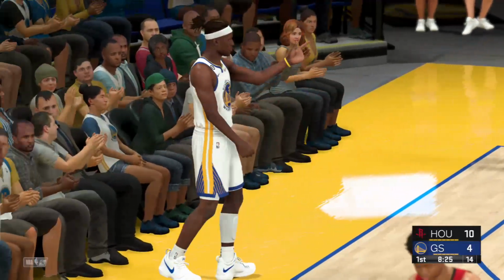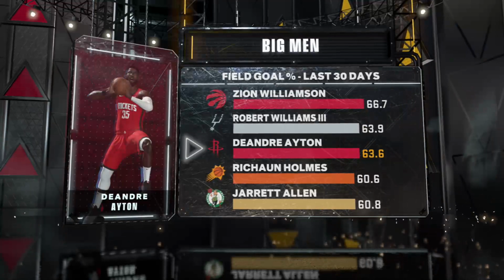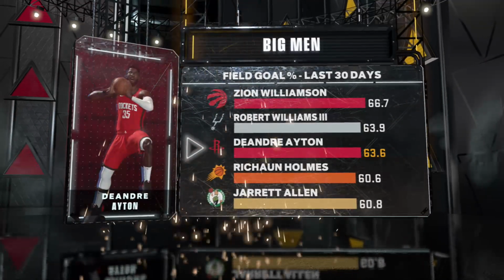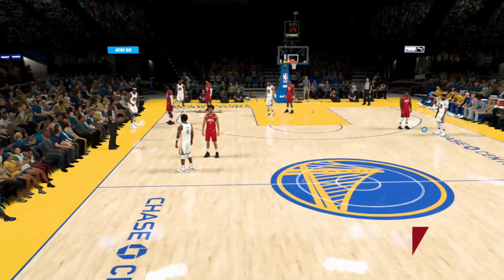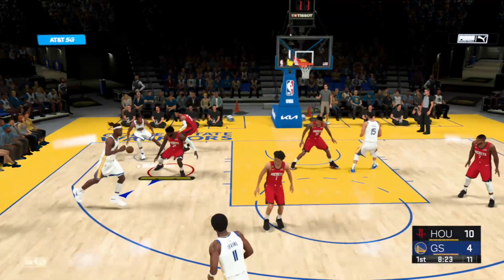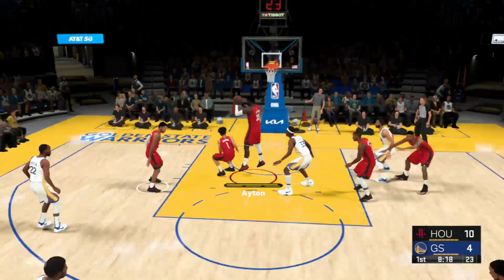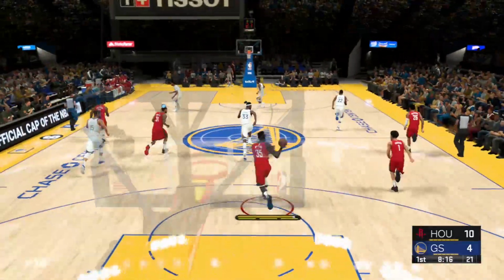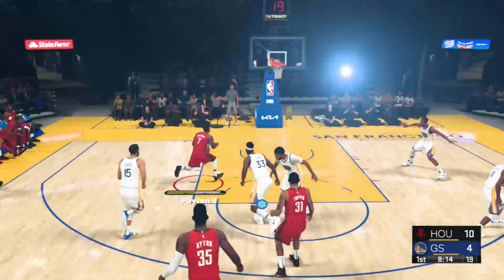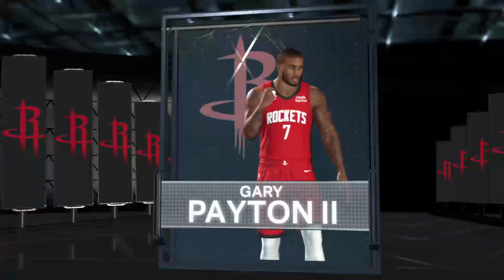And a quick check. The top field goal percentage big men over the last month. Third, DeAndre Ayton. There's a lot of physicality from this group, but also great touch from the field. Most of these guys possess a nice blend of strength and finesse. Well, you can pretty much count it when they get the ball down low like that. You got to give them credit for working hard to get themselves open. Their percentages certainly wouldn't be as high as they are if they couldn't knock down those open 15-footers.